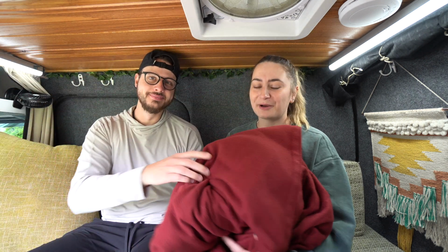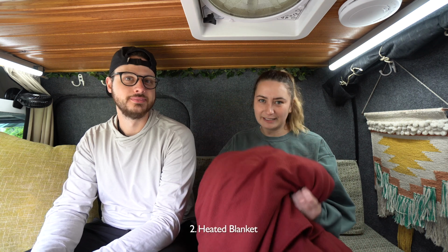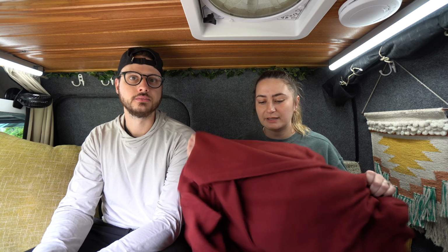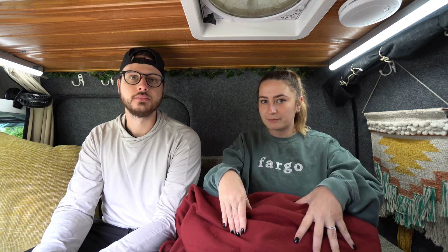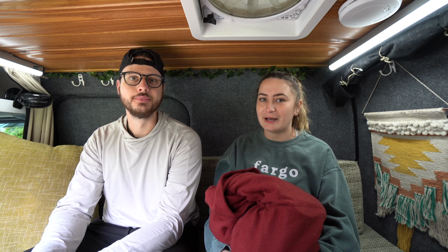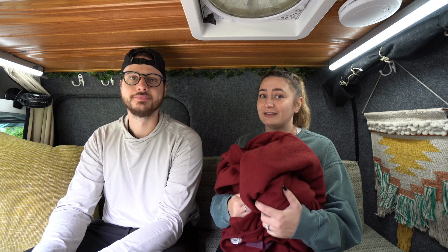So the second thing that we're going to talk about is our heated blanket. Now, this isn't necessarily needed in every season that you're traveling, but our van doesn't have a heater in the back area. It has the heater from the front cab when you're driving, but we don't have a heating source in here permanently. A lot of people in our comment section told us to put this down first and then sleep on top of it, and it really does keep the heat in and feel nice and warm and toasty when the rest of your van is freezing. We can also run it off of our Jackery, and it doesn't take that much power, so definitely a must when traveling in a van.